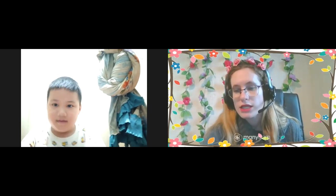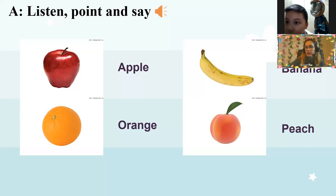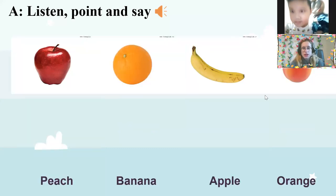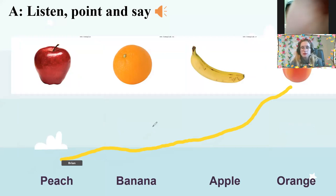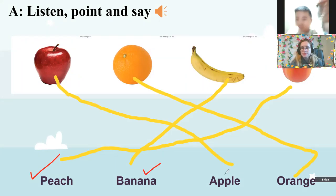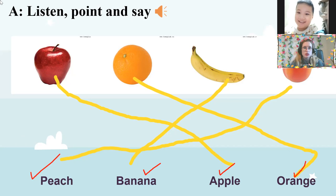Okay, let's have a look. So we have our four words written down in our notebook. Okay, let's see. Now you can draw. Okay, so take a pen. Let's see, peach. Which one is peach? Good work, yes. Banana. Good work. Apple. Good. Orange. That was very fast. Good work.